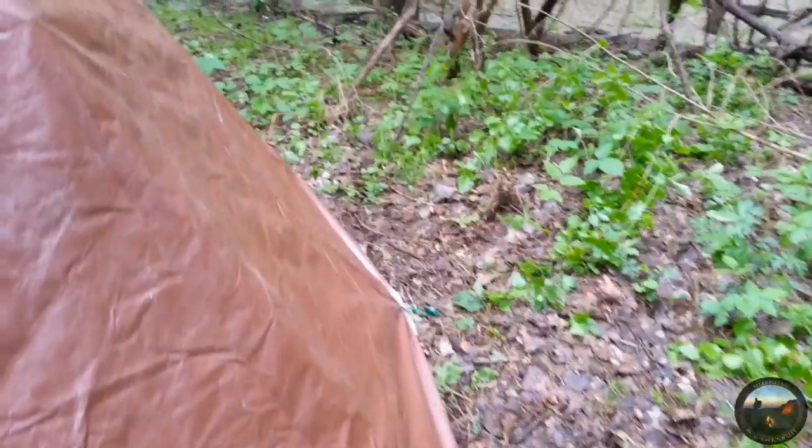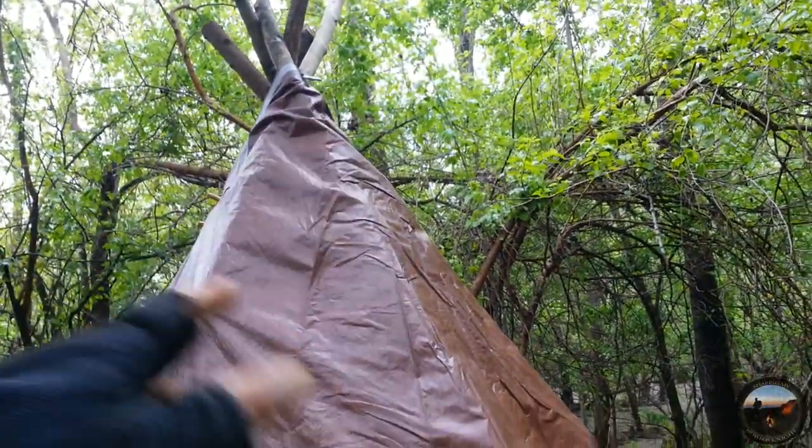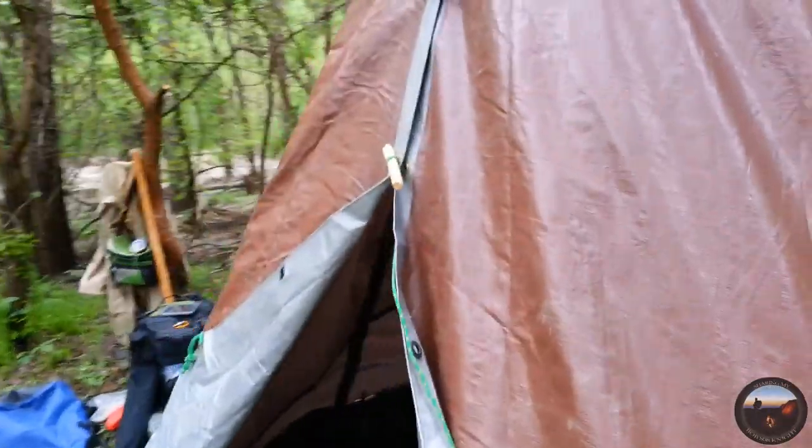So taking it down is pretty simple. It comes down a lot faster than it goes up, trust me. We just pull out all the tent stakes, pop off the top, and pull out all the toggles on the front, and then we're going to drop it on the ground and roll the little guy back up.